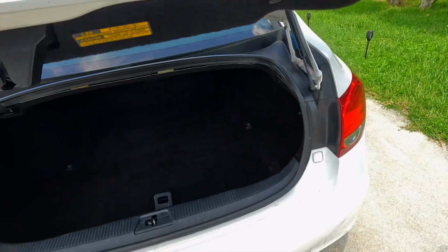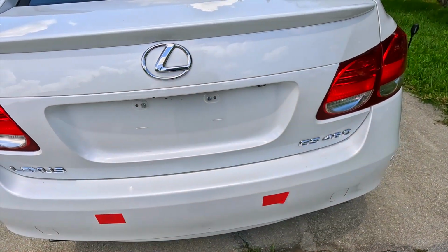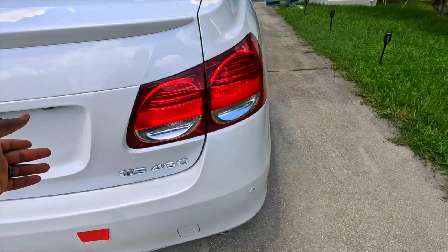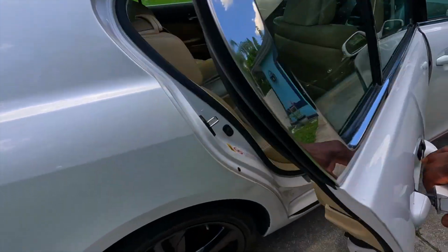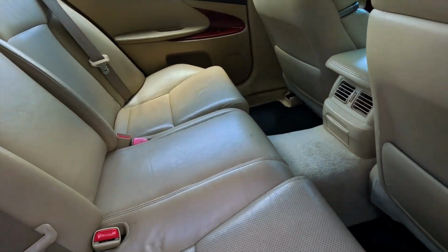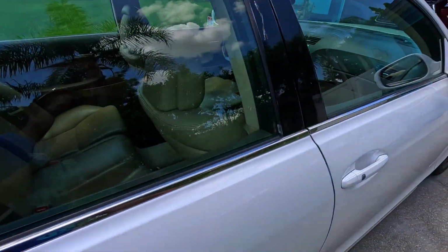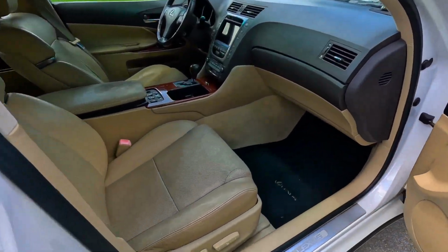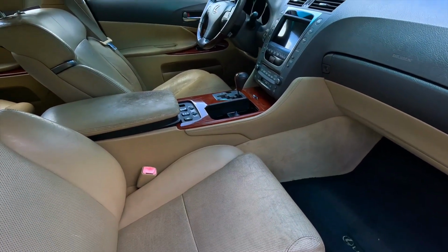And when you shut this, as you can hear, it shuts by itself, which is cool. So yeah, that's the car. Again, that's the back seat. The back seat is in good shape, but the front, they didn't take care of this car though. Whoever had this car did not take care of it.